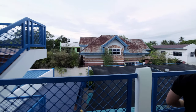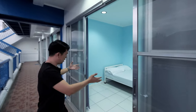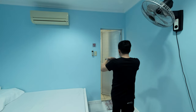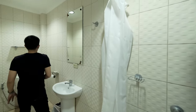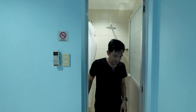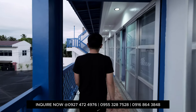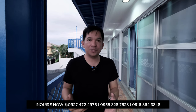Tingnan natin yung other room. So this is the other room. Okay, check this one. So over here, you have the bed. Of course, you have air conditioning unit and a shower space and a water closet. Kompleto. Maganda ang rental income nitong property na to. Di ba, Benji? So if you are planning to invest in real estate, no, try to check out itong operational property dito sa Calamba Laguna.